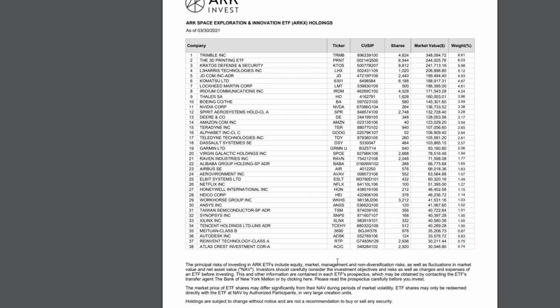So in terms of other stocks on this list, you have the 3D printing ETF, you have Kratos Defense and Security, L3 Harris Technologies, JD.com even. Again, that's more of a cloud play. Komatsu, Lockheed Martin, right? So you have even a really big defense company. You have Boeing as well, right?